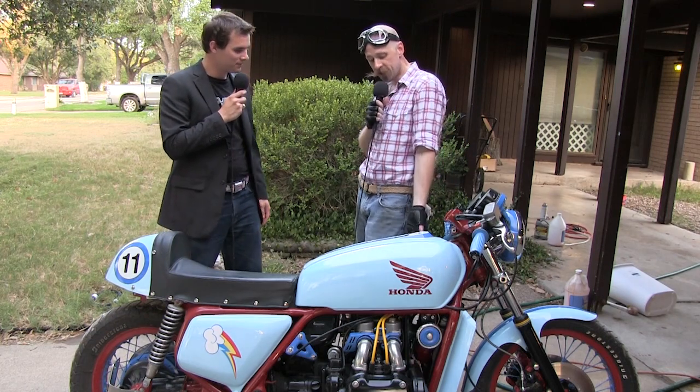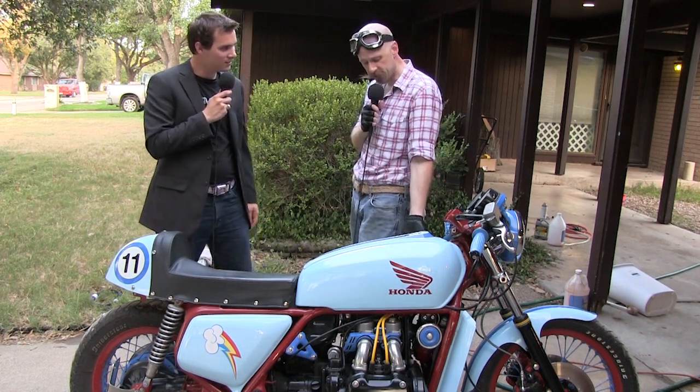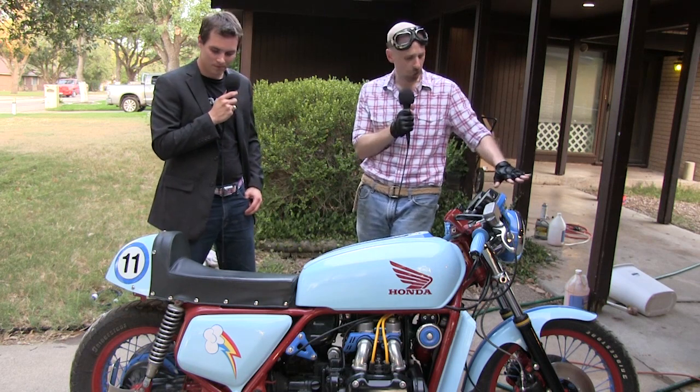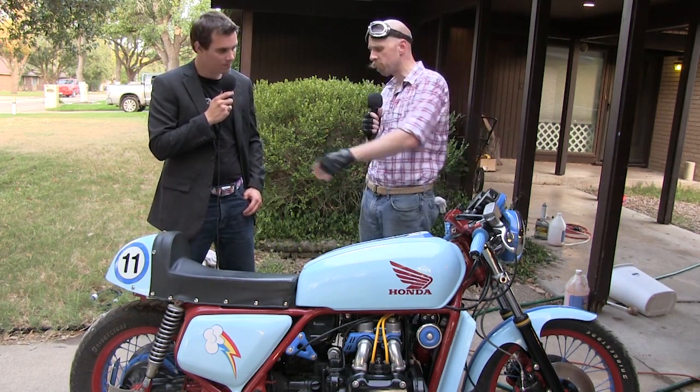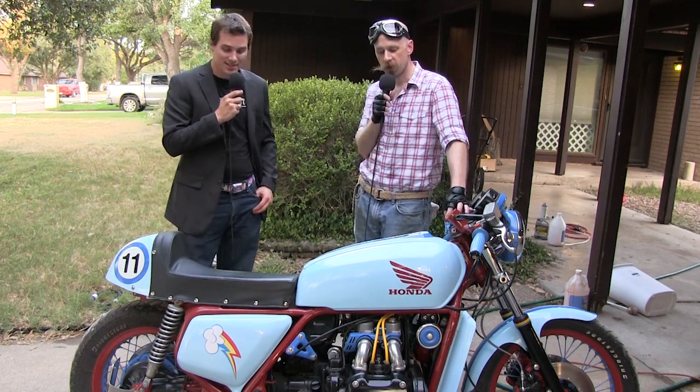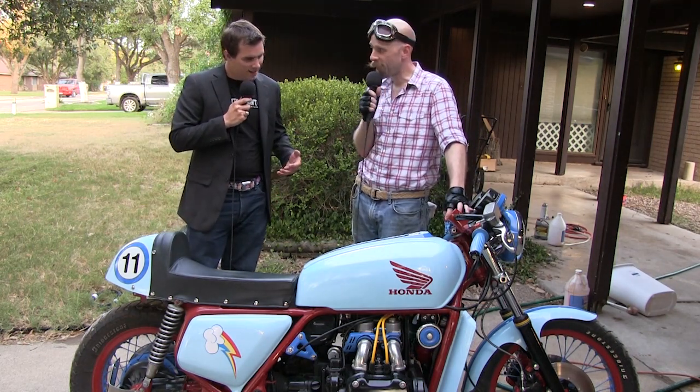Well, the Honda is actually a decal. I put that under the clear. The rest of the work I did with stencils: the lettering on the front, the numbers on the back. That's all stenciled in. That's absolutely fantastic. It was a learning process, I'll tell you.